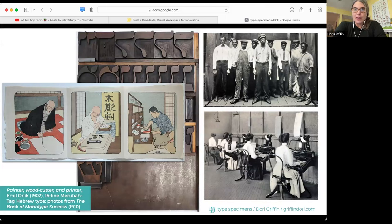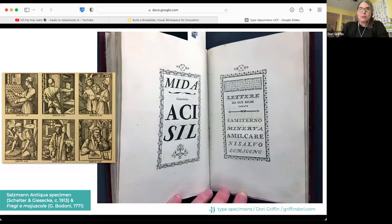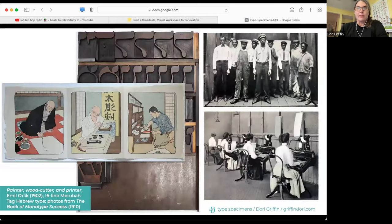And then finally, on the far right from the Monotype Book of Success from 1910, we're looking at African-American men, quite literally. They have moved northward after the end of institutionalized chattel slavery in the United States, and they're working in the monotype plant. And on the bottom, women who are typists at the monotype plant. So thinking about ways that this story about Jean-Baptiste Bodoni and people who look quite a lot like him is part of our story and part of our history, but it's only one part and there are many other parts.